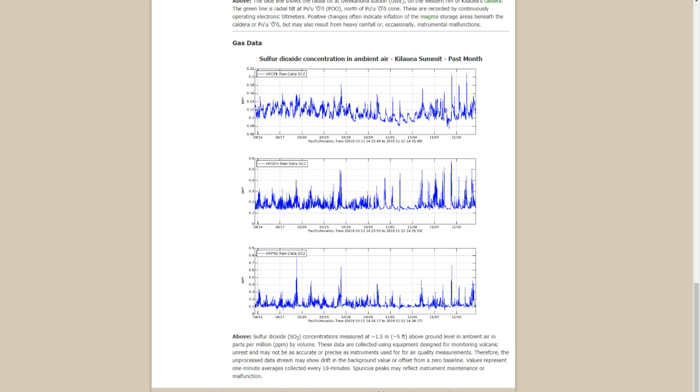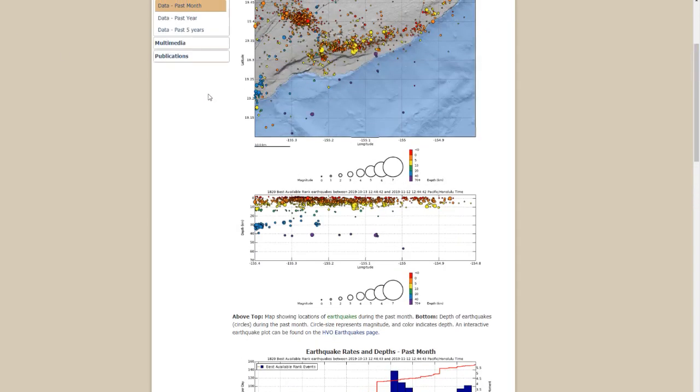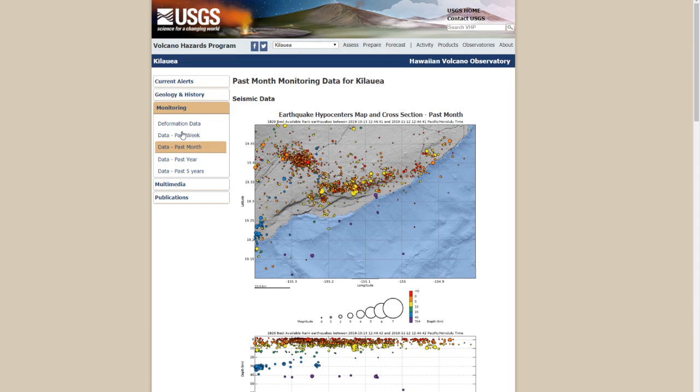So yeah, this is one of 2 gas plot pages. If you actually go back to the past year on this site as well, there's one more plot that's hidden in there. And so we'll show you guys that right now. Well, that's week. We want year.